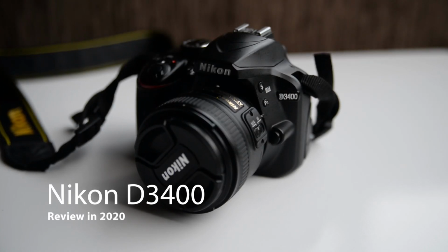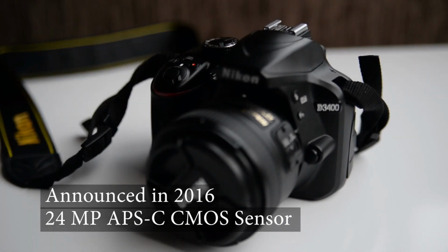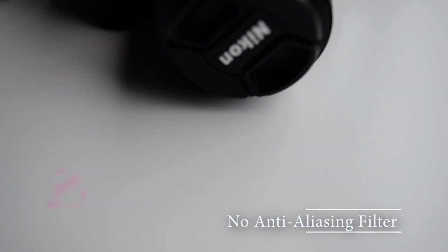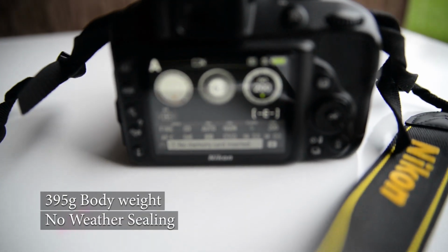Hi guys, so today we have the Nikon D3400 for review. This camera was announced in 2016 and it features a 24 megapixel APS-C sensor. It does not have an AA filter, also known as a low pass filter.